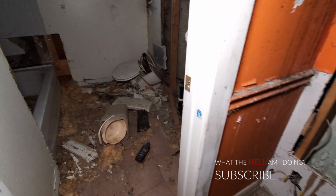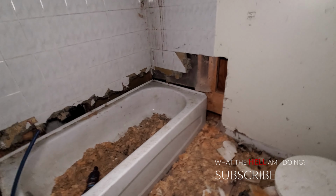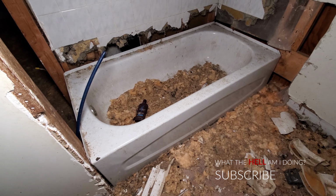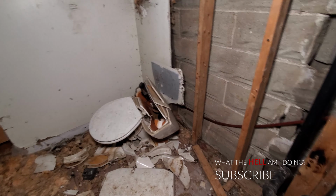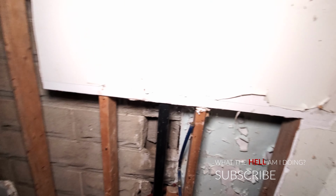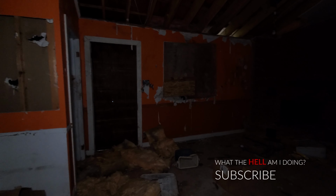Over here, you have another bathroom, which kind of makes the other one confusing, but it is maybe a powder room because it's by the front door. But you've got the bathtub. You got a lot of flies and cobwebs. And a toilet that's just crumbling to pieces in front of a cinder block wall. One of the reasons why we were suspicious that this place has been added on to. And there's the remnants of a medicine cabinet. Okay, well, let's continue forward.